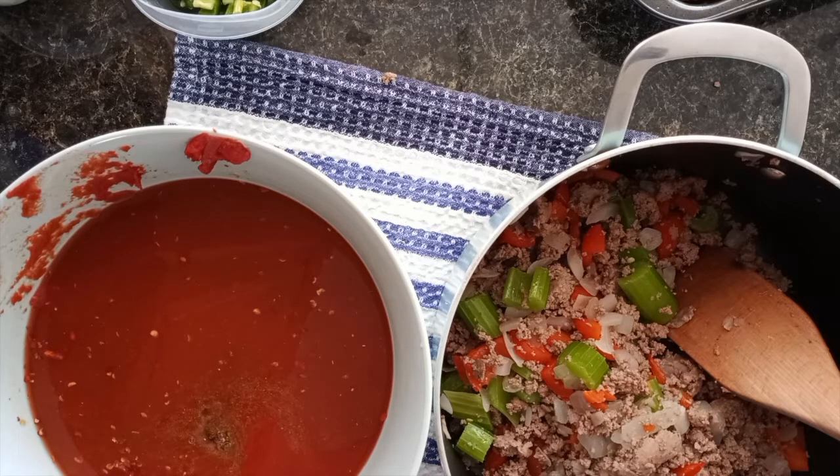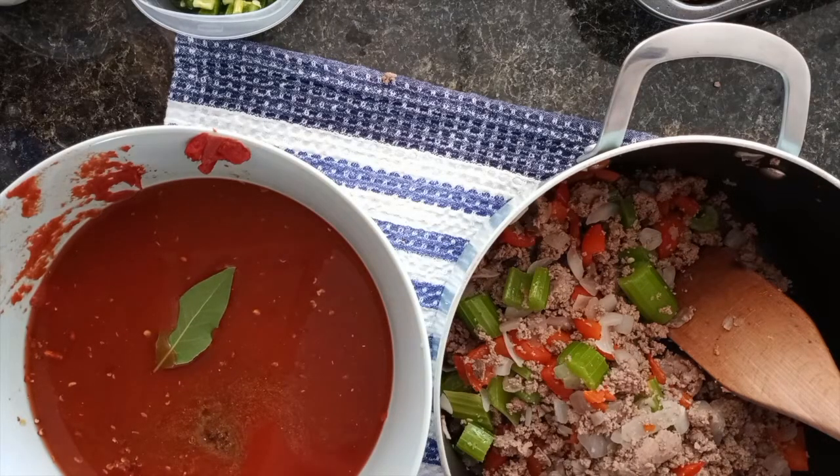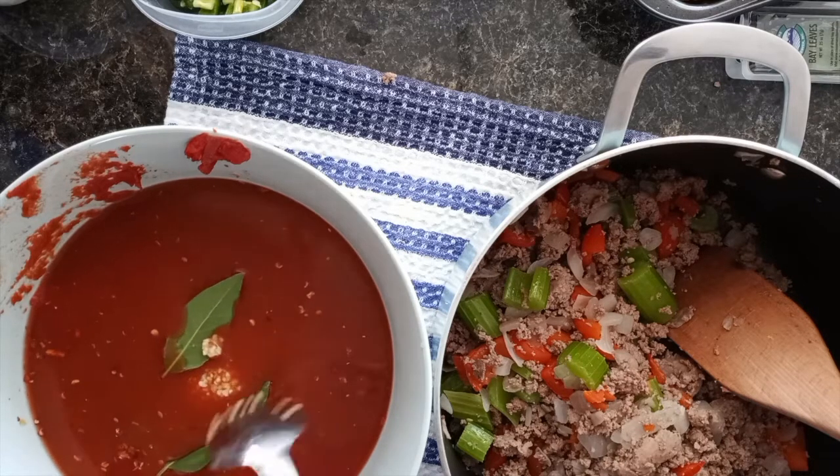Oops! That I may or may not have just dropped. Okay, put 1, 2 of those in there. And then some garlic. Oh! Goodness gracious, bay leaves. It's like they were waiting for me to open the package so they could escape. Okay. Alright, just gonna mix this together.